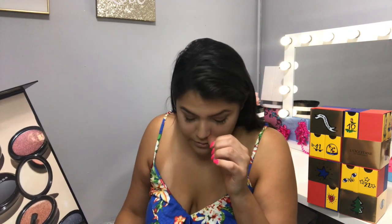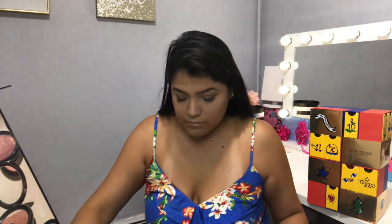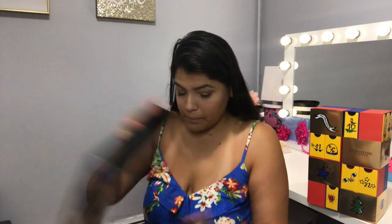Ooh. And I know Marc Jacobs is a luxury brand, but their makeup, I have a lot of their makeup, and they always meet my expectations, and I think it's just so pretty and high quality. I know it's a little expensive, but it is worth every penny. So let's put this back.